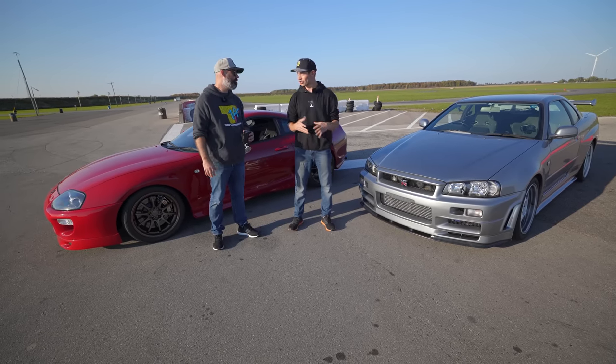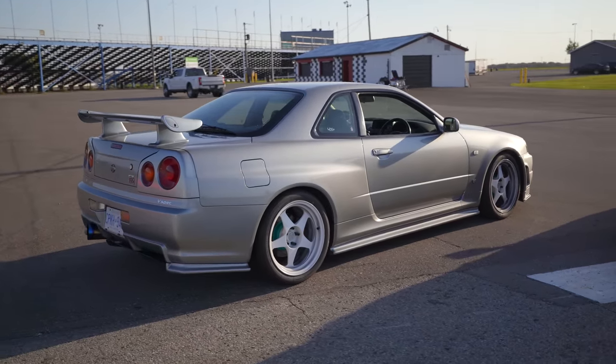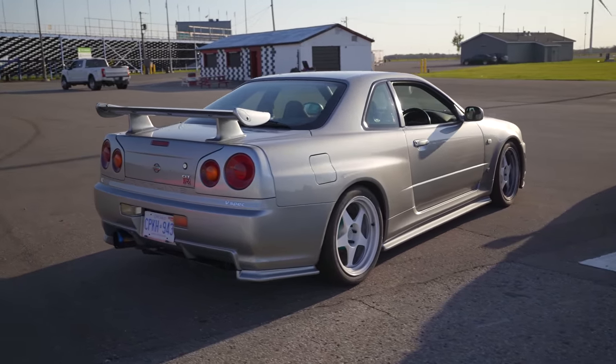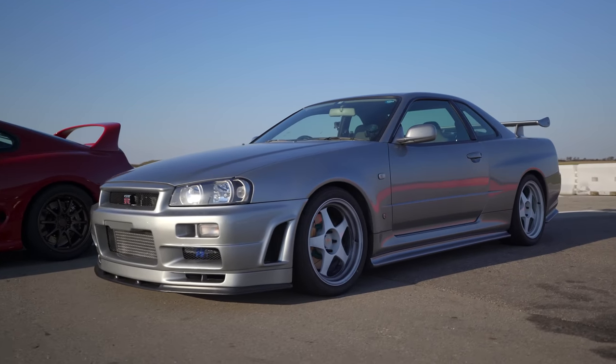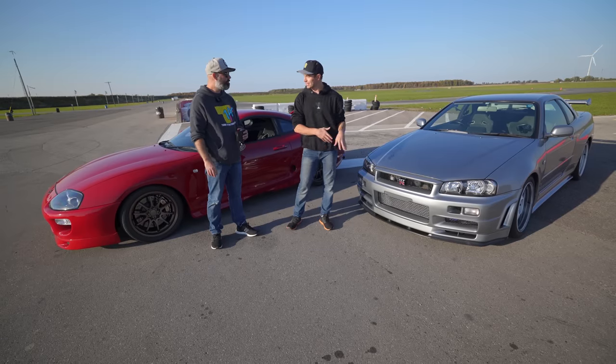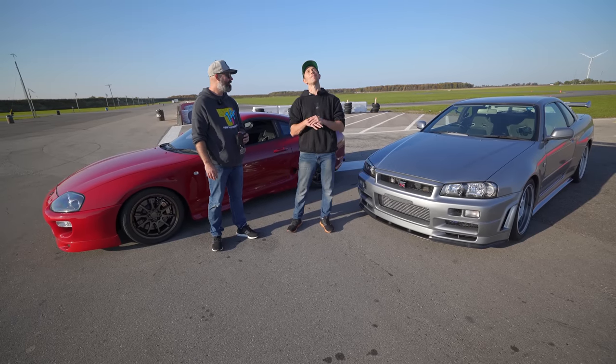But here's the thing with this car. It has so much potential. I was driving it like a rear wheel drive car almost too. I wasn't on the throttle early. This thing wants to rotate. Honestly, if this was a $40,000 car that we could just develop into a pure track car, it would be amazing, man.